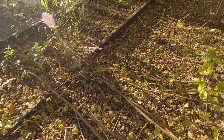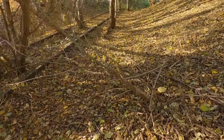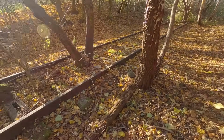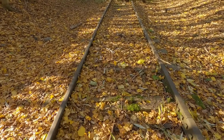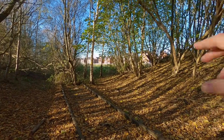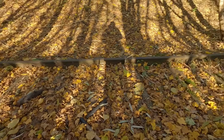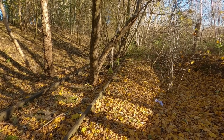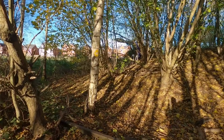So, we just creep through here. There's a nice little clear section coming up, look. That's alright, isn't it? It's probably looking even better with the autumn leaves. You can see the housing estate in the background of where it was all built on. You can see the curvature of the route as well, just going around where it joined onto the main line. I mean, I'm quite amazed that this has been left. A couple of chairs and a little cover up there.